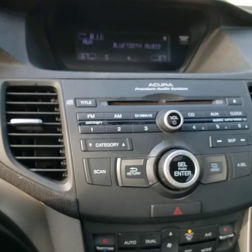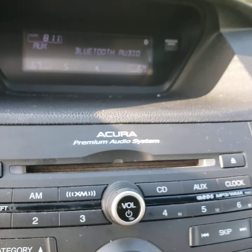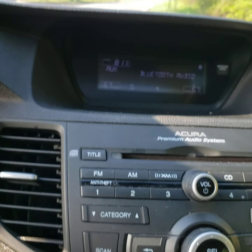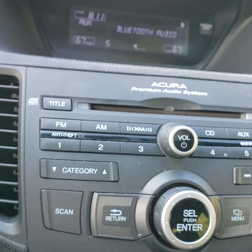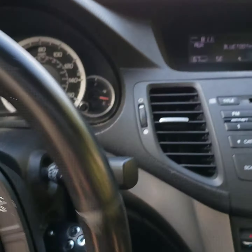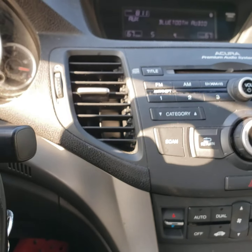I love it. It has Bluetooth, satellite radio. You can put CDs. You can put aux cords. The air blows really cold in this thing. Really cold.